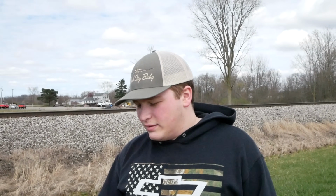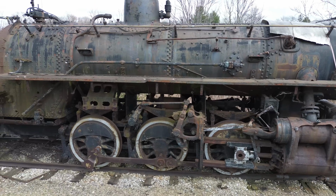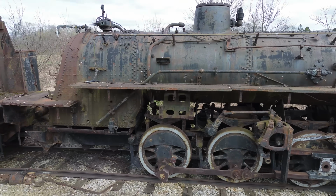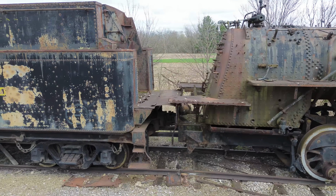And what's cool about this is that it's all volunteer work. I'm pretty sure I got the whole story correct. They own the right-of-way from here to Lorain, and it's all volunteer work, and they're laying down track. They're basically just making it a tourist railroad again, trying to expand it. But probably more than half of it is still abandoned.